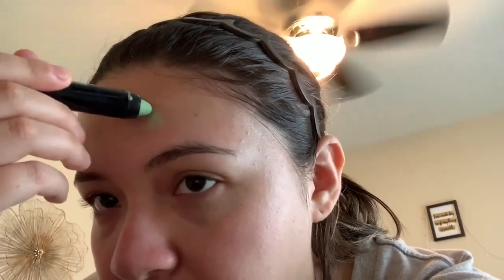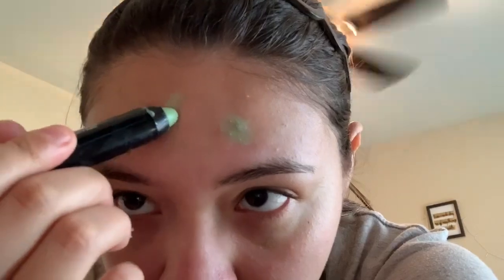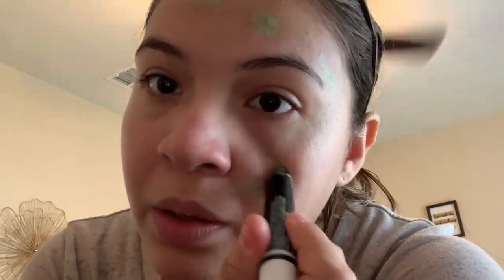Next, I want to go in with my corrector, because at this current moment I am going through a lot of acne. I don't know if it's due to the quarantine, but it seems like everybody's been breaking out, so the same thing is happening to me. So I'm using my Mary Kay At Play, and I'm just gonna put this on the areas that need it, which in this case are the red areas where all the pimples are taking place. Usually I don't really break out, but I guess it's just a season. Of course everybody has a different way of doing their makeup, but I feel like this helps for me. Dab that in there.